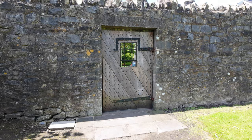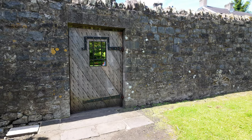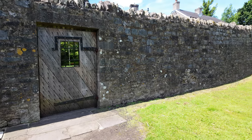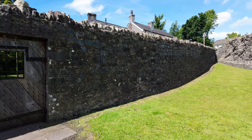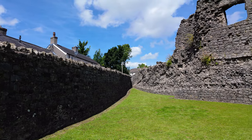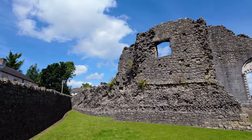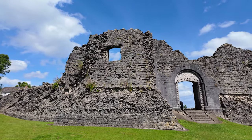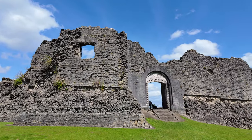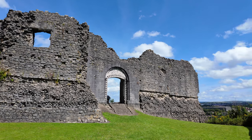By the late Middle Ages, the castle's strategic importance began to wane, and it gradually fell into disrepair. However, its historical significance was not forgotten in the 19th and 20th centuries. Efforts were made to preserve and restore Newcastle, ensuring it remained a key landmark in Bridgend.